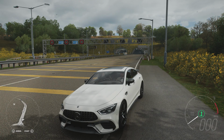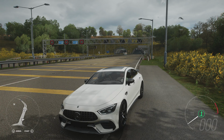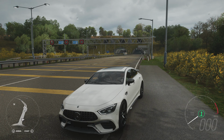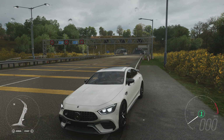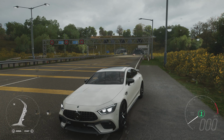But yeah, considering the amount of power it does actually have, I would have hoped for it to go a bit faster. But yeah, traffic conditions and the fact that it does weigh as much as it does did at the end of the day limit the amount of acceleration it can get at that kind of speed. But yeah, 270 mile an hour is not bad at all, especially for a car like this.